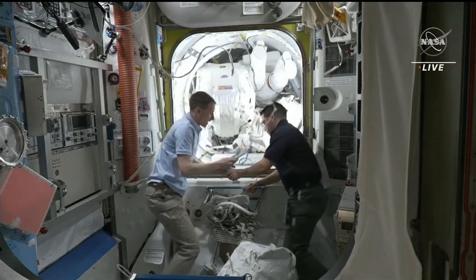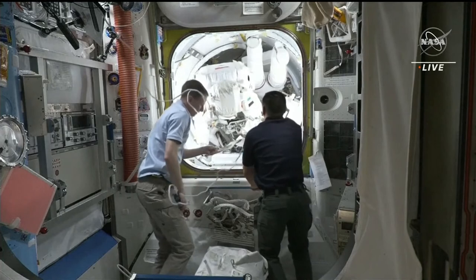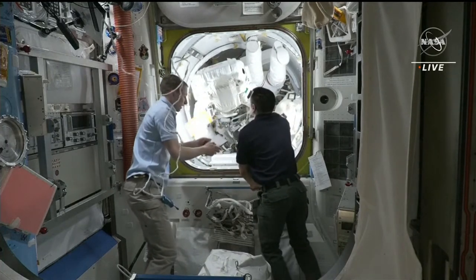Both Rubio and Hoberg looking ready to go, as do the two astronauts in the crew lock portion of the Quest airlock.